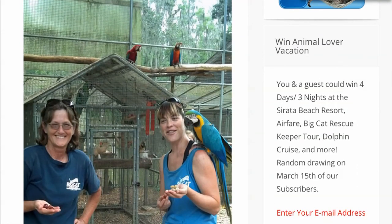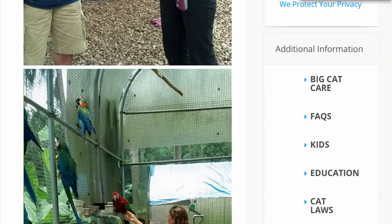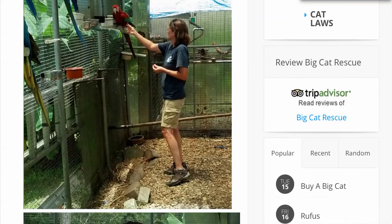This is Gail and one of our interns, Andrea, feeding the birds when they went. We also try to make a donation to these organizations when we visit, because most of them are not as fortunate as we have been, and we try to do whatever little bit we can to make things easier for people who are doing good work.